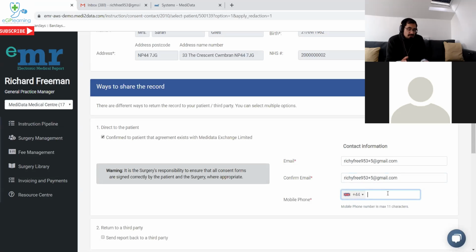And just for clarity, for those that may not be aware of two-factor authentication, it's just like when you access things like your bank accounts. As Richard said, it's that text message confirmation that you are who you say you are, sent to your mobile. So just for clarity on that aspect.